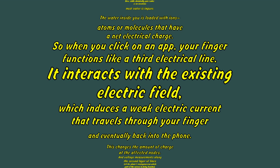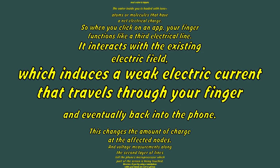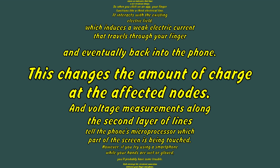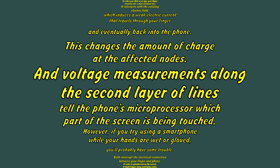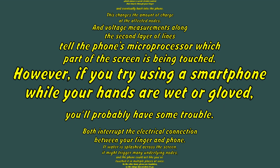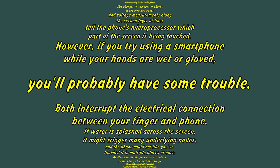It interacts with the existing electric field, which induces a weak electric current that travels through your finger and eventually back into the phone. This changes the amount of charge at the affected nodes. And voltage measurements along the second layer of lines tell the phone's microprocessor which part of the screen is being touched.